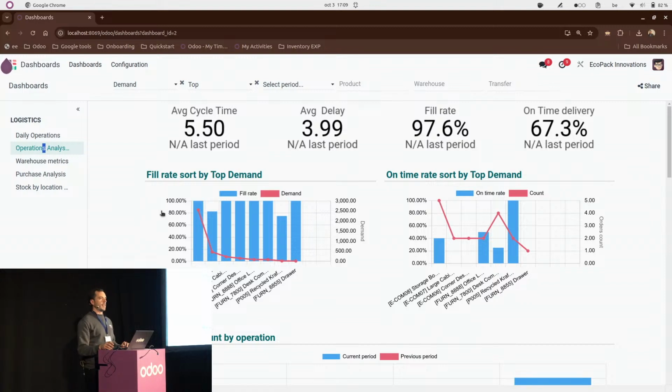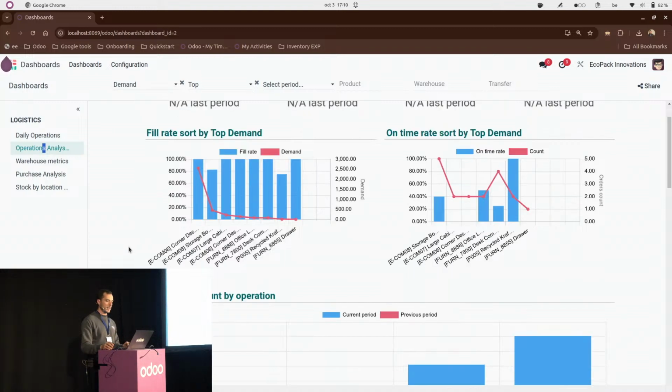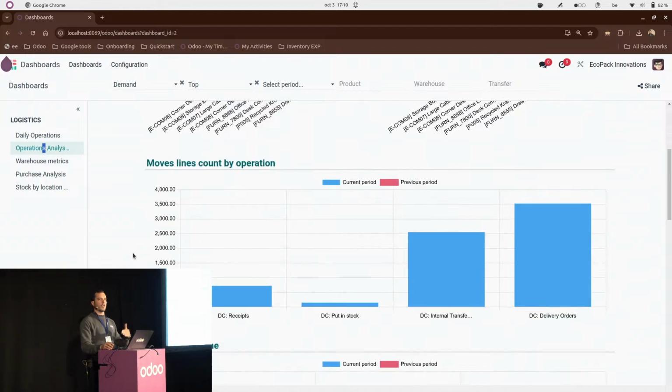And in this view, you can already see a difference between the fill rate and on-time delivery, so you can really compare and help this in the negotiation with the final clients. You can have a split about, for example, this product that is having a good fill rate, and this other that is also having a good fill rate, but not a lot of quantity demanded. So you see that it can be easier to have a higher fill rate in these cases. So you can compare different KPIs. You can do it by top, bottom, demand, or number of counts of the deliveries in this case. And here you can continue with your analysis.